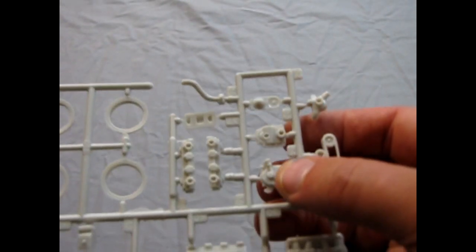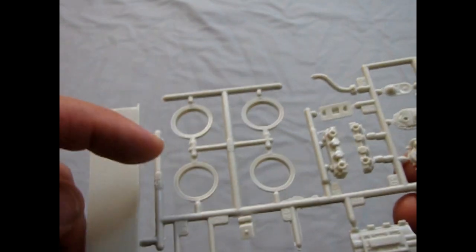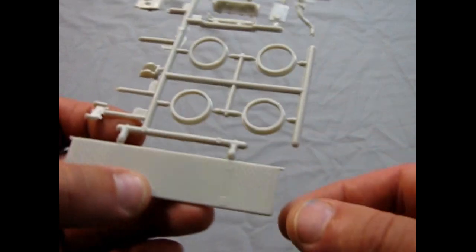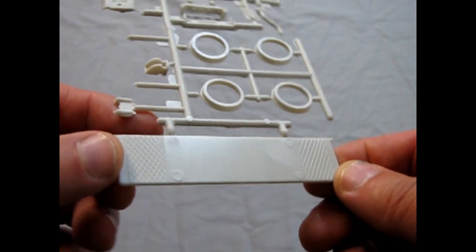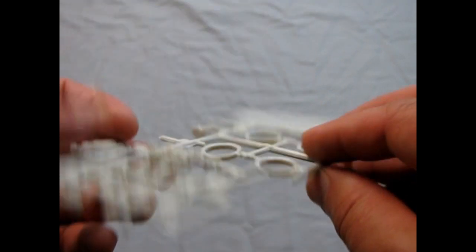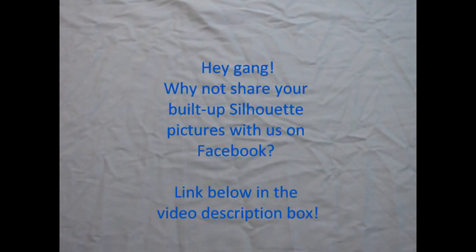Timing chain covers. And then we have our wheel backs. And that's part of the trailer, the little drop-down component where your car would drive up on it. Again, another hinge. This kit has a lot of hinges, as we're going to find out. And that's basically most of your engine components.